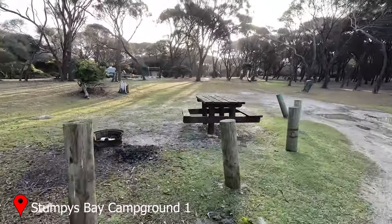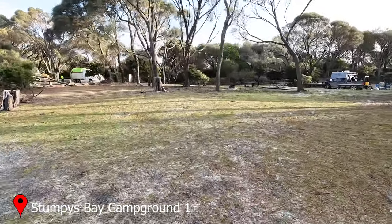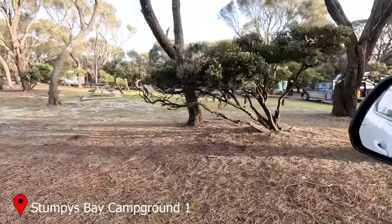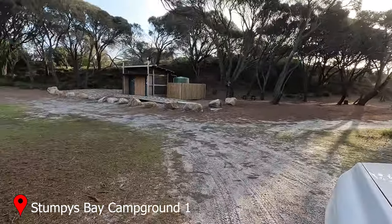This morning we'll give you a quick whip round the other three campgrounds. Number one has some good sites for larger caravans, lots of spots for vans and hybrids and campers, with trees big enough to get in under for sun, or out of if you need solar, and a good new toilet block. And this is where you pay for your camp fees.